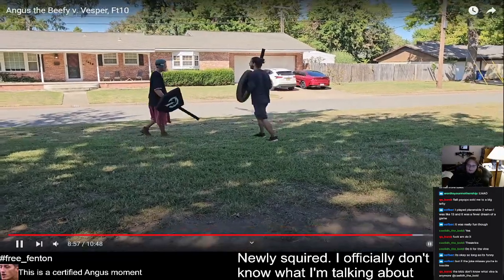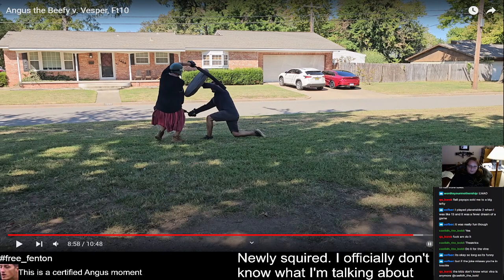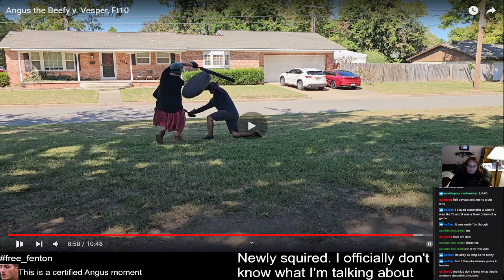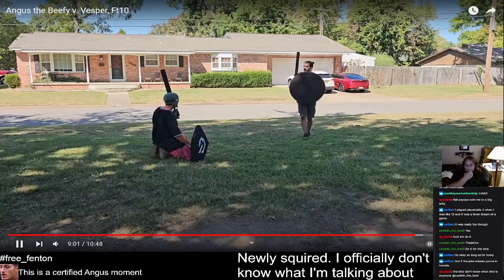Close to landing the crossover there from Angus. Why doesn't this work? We're just a little bit too far inwards. We need to be more outside to get that angle here. But alas, 'twas not to be.